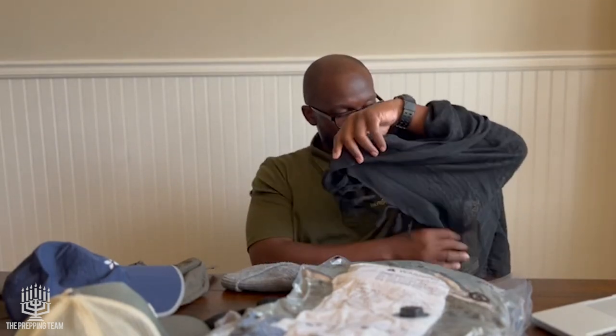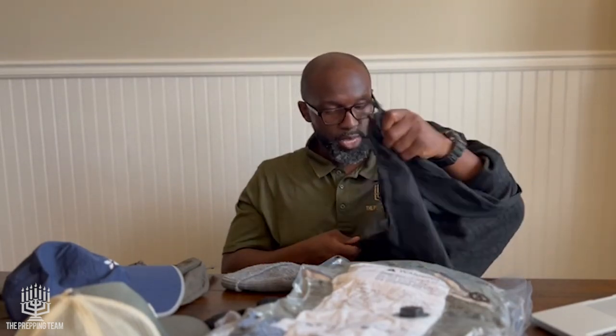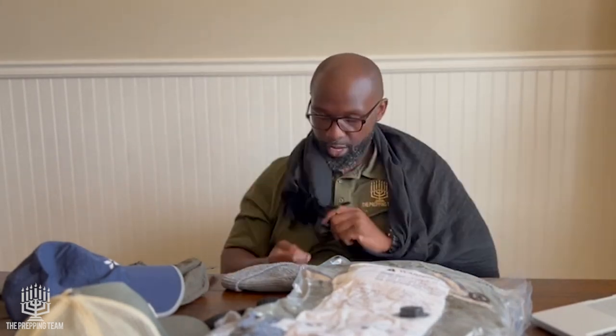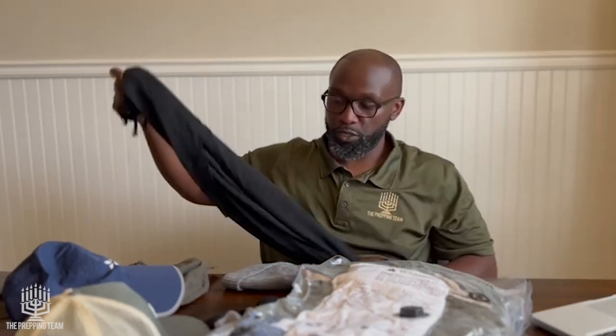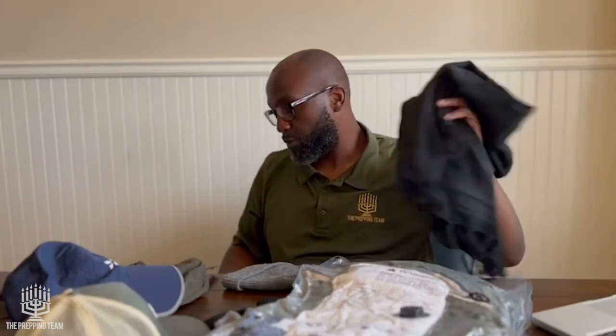You can use it as an arm sling. You know, I did that wrong, but it really serves many purposes. Kind of do it at an angle, but you can have your arm in a sling if you're hurt. It really serves a multitude of purposes. I can't speak well enough about the Shemaghs. But that's a quick overview of clothing that you should have.